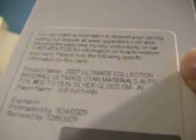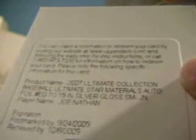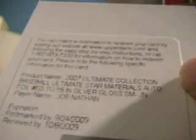Silver. Baseball Ultimate Star Materials Auto, foiled numbered to 15 and silver gloss. Joe Nathan. So that's got to be a nice hit. I'm not sure what that is. I think that's one of the case hits, but it's not the gold 5 of 5. It's, I guess, silver 15, numbered to 15. So there you have that.